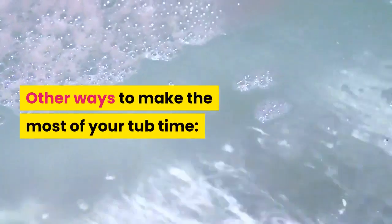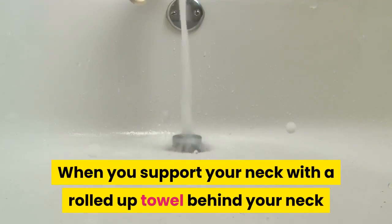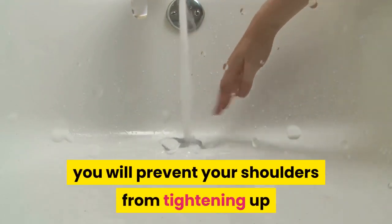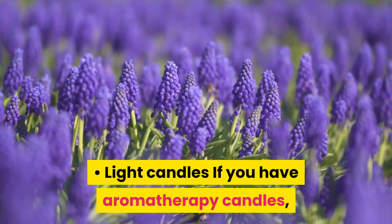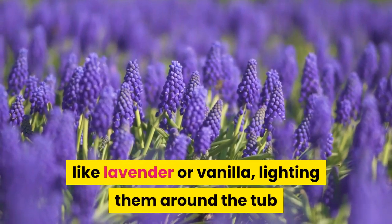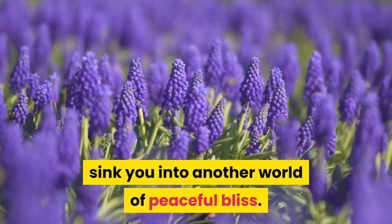Other ways to make the most of your tub time. Use a bath pillow. Support your neck with a rolled-up towel behind your neck or a specially designed tub pillow. You will prevent your shoulders from tightening up as you lie in the tub. Light candles. If you have aromatherapy candles, like lavender or vanilla, lighting them around the tub and turning off the lights in the bathroom can sink you into another world of peaceful bliss.